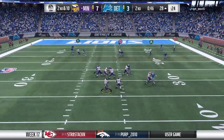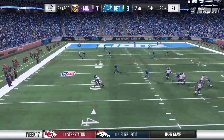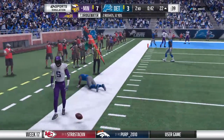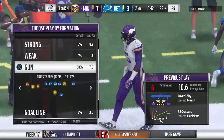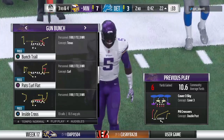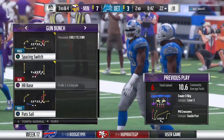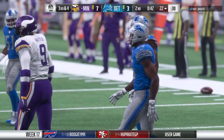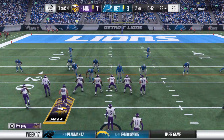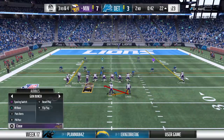They go play action. Bridgewater buying time to his left, and some room to work. And he'll be out of bounds as he gets this down to about the 21 or 22. 6 yards there off the scramble, but it'll still leave him with a third down. The Vikings on third down. They've been okay, 2 for 3 thus far. This is 3rd and 4.